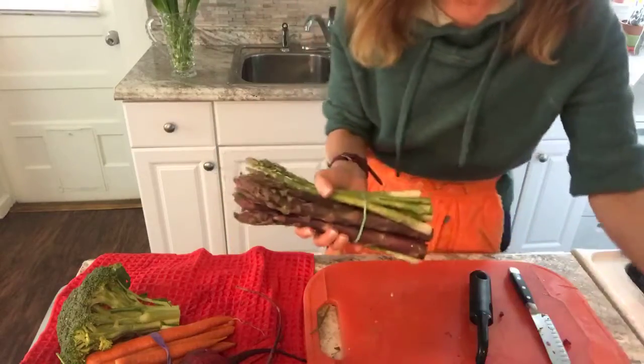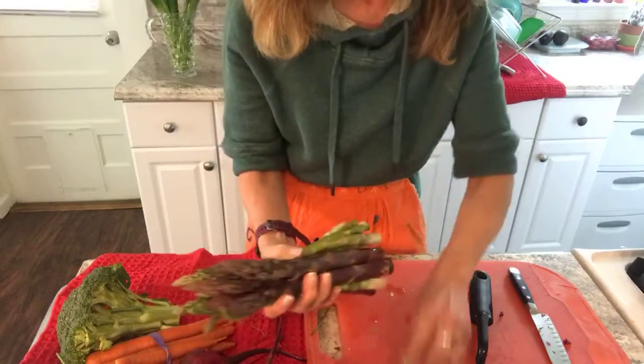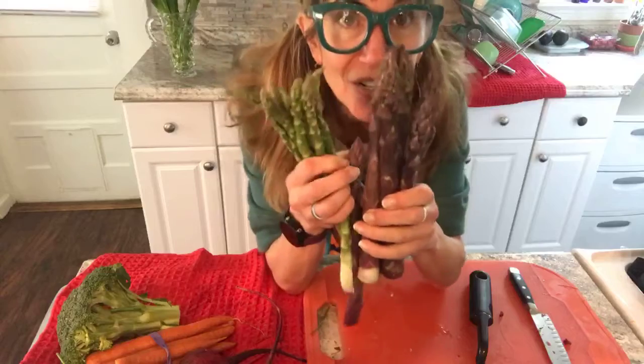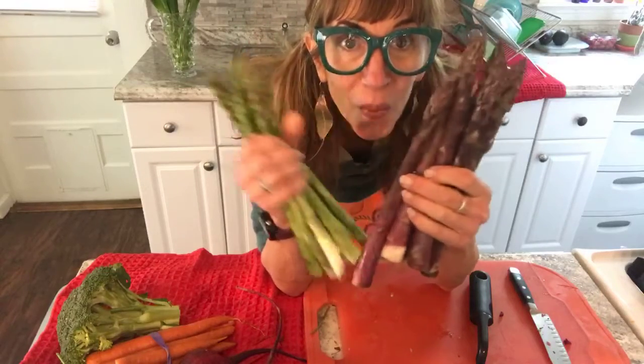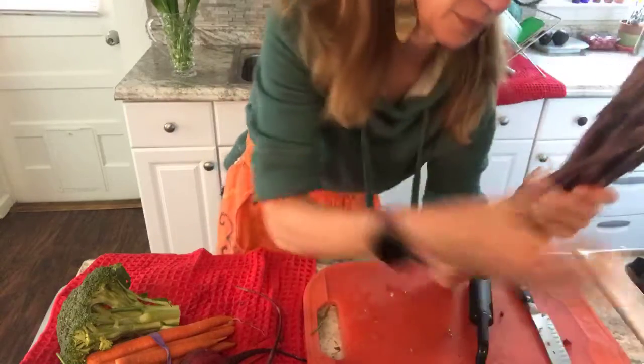There's also a couple fantastic ways to reduce food waste concerning asparagus. And first of all, aren't these beautiful? I didn't need to buy the purple ones, but I just wanted to show you. Aren't they gorgeous? Asparagus comes in 3 colors, purple, white, and green. And I love these purple babies. Let me just show you with these.